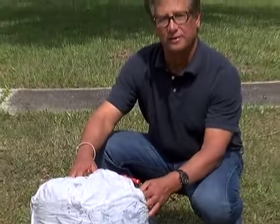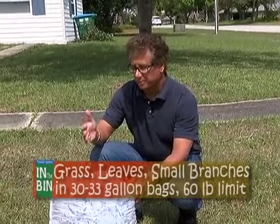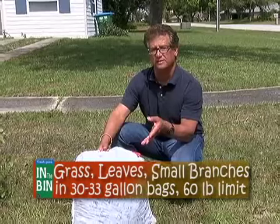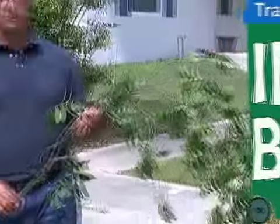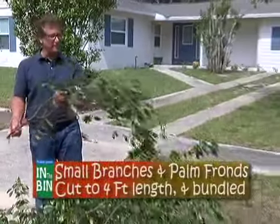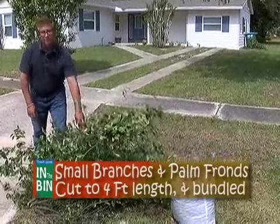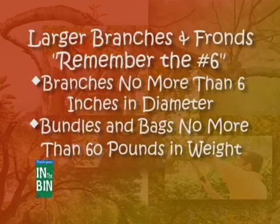So when you're ready to take the yard waste out to the curb for pickup, a couple of things to remember. Leaves, grass clippings, small branches, you can put those into a bag that's 30 to 33 gallons in size. And remember, the weight limit is 60 pounds. Larger branches and palm fronds need to be cut so they're 4 feet in length. Then bundle them together so they don't scatter when they're put out to the street. With the larger branches and fronds, remember the number 6: no more than 6 inches in diameter and no heavier than 60 pounds.